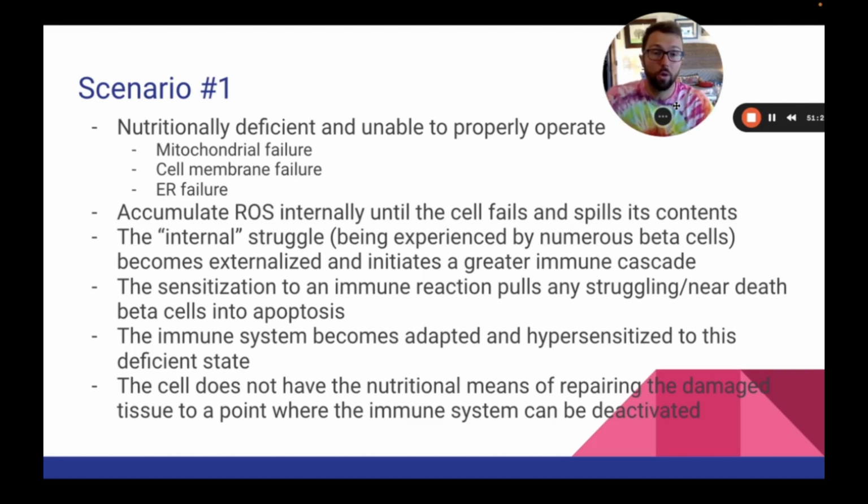So with all of these issues inside that beta cell, it starts to accumulate those reactive oxygen species until the cell fails and spills its contents. What was once an internal struggle of the beta cell has now become externalized. The inside problem is now an outside problem. And with an outside problem, there is a much greater immune system at play.